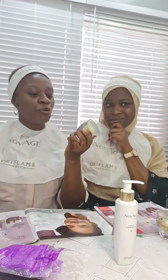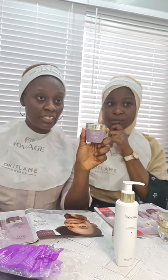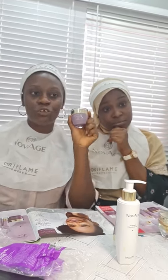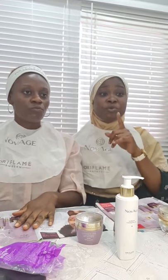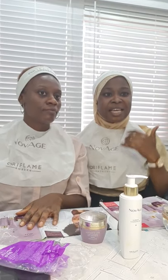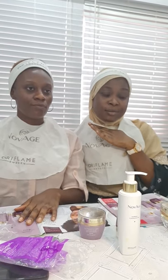Another beautiful thing about the day cream is that it contains SPF 15. That means it protects your skin from the sun. Do you know that we've always talked about UVAs and UVBs, the harmful effects, the side effects they do. Those are one of the causes of cancer. And now you have something that has SPF 15 guaranteed to protect you and still look good.